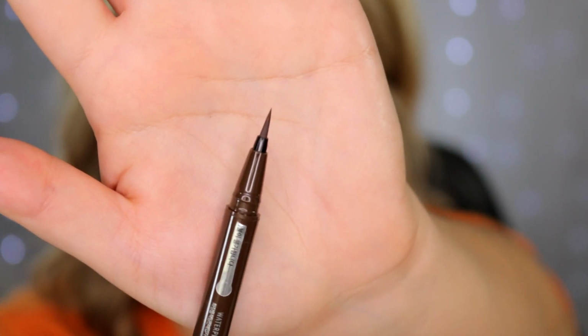So moving on to eyeliner now. I have this Macqueen Waterproof Pen Liner in the shade number 2 Deep Brown. It just looks like your typical brush tip applicator. It has a really nice fine point. It seems like you can make a thick line if you wanted to, or just do a very thin little line if you apply lighter pressure.